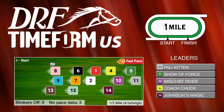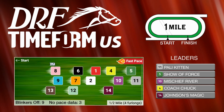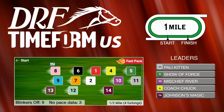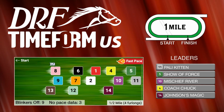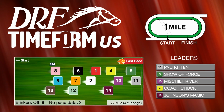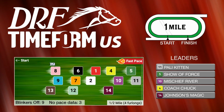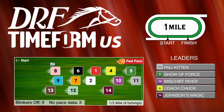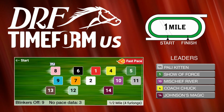And you really don't want to pigeonhole these horses into a particular running style just yet. Many of them have only run once or twice, but from what we've seen, the 11 Pally Kitten looks pretty quick, and he's going to be stretching out in distance for the first time in his career. I expect him to be up close. Show of Force showed speed going 2 turns last time out. It'll be interesting to see if he can get to the top against some stretch-out sprinters.